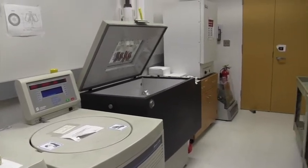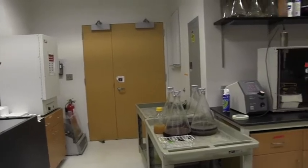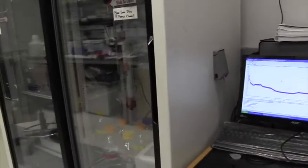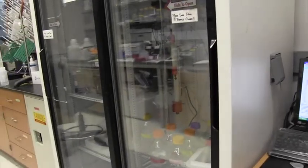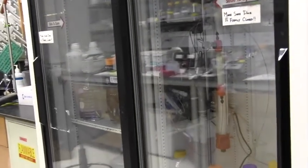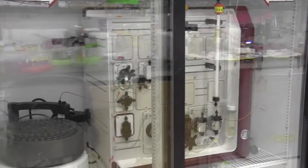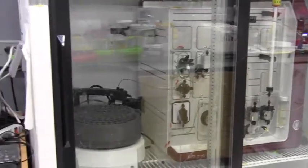This is our cell culture room. Here, we use cells such as E. coli to do large-scale protein expression. After we express the proteins of interest in our cells, we want to isolate and purify them from the unwanted protein that is naturally produced. To do this, we use an instrument called an FPLC, which will separate the proteins by size or by charge based on the columns that we attach to it.